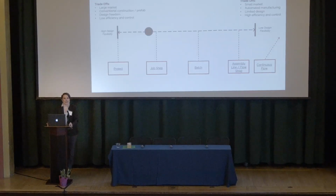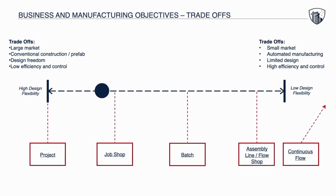Let's talk about market trade-offs. When we are looking at a project, process, or engineer-to-order product, we have some trade-offs in that. The benefit is that we have a large market. We can do anything. We can design anything. We have a massive market to pull from. However, it is, and that's not really a however, it is like conventional construction / prefab. You do get a lot of design freedom, but you get low efficiency and control in that process, especially in manufacturing.